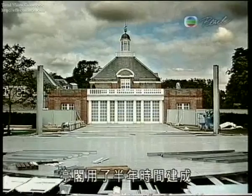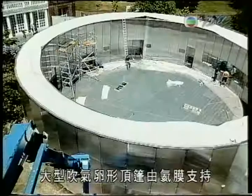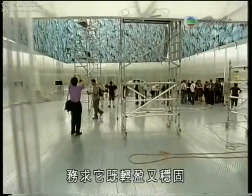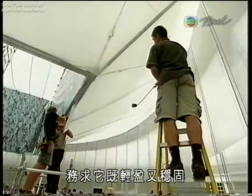The pavilion took 6 months to complete. The large inflatable ovoid canopy is held up by a helium-filled membrane and is coated with polyester, with the intention to make it as lightweight as possible, yet stable.